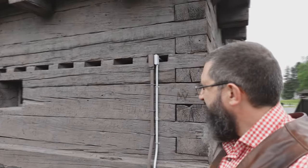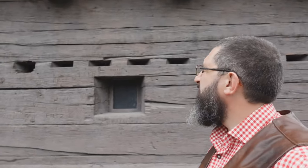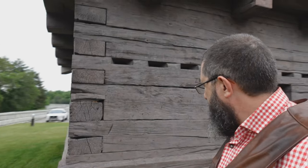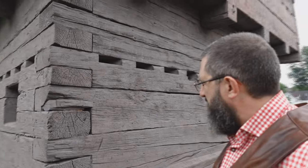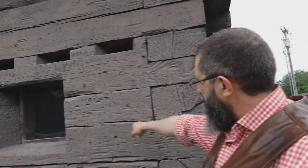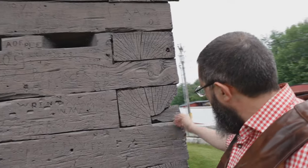So we'll just kind of walk around the building a little bit. Pretty amazing how thick these logs are. Just incredible to think of guys lifting these things up. Yeah, it's been restored and things, so they might have done some work with actual machinery and whatnot. But just sort of a half lap here on the corners, where you cut this log kind of in half like this, and then the other one laps over top of it.